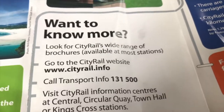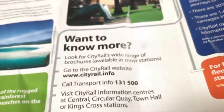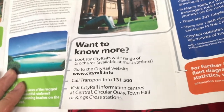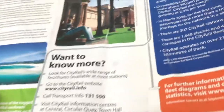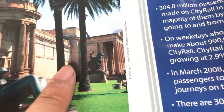Want to know more? Look for CityRail's wide range of brochures available at most stations. Go to the CityRail website at www.cityrail.info. Call Transport Info 131500. Visit CityRail Information Centers at Central, Circular Quay, Town Hall, or King's Cross stations. And above is the photo, courtesy Tourism New South Wales.